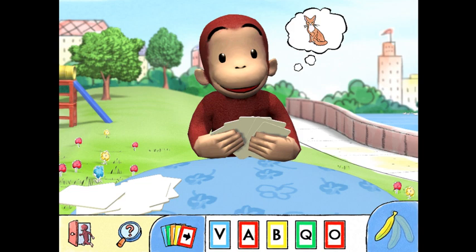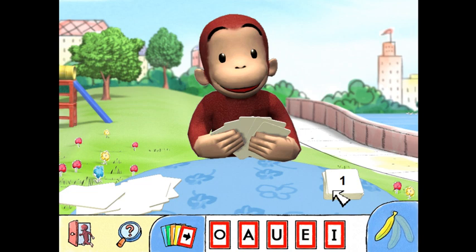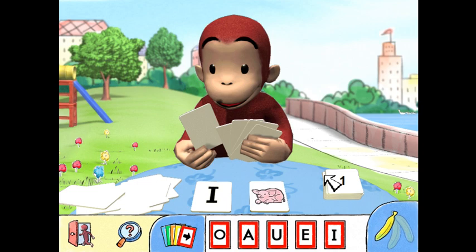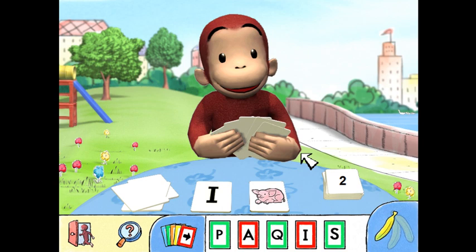That's right! Fox contains a vowel sound made by the letter O. A match! Now it's your turn. Pig contains a vowel sound made by the letter I. A match! Which vowel sound is in pig? That's right! Pig contains a vowel sound made by the letter I. You did it! Now it's your turn.